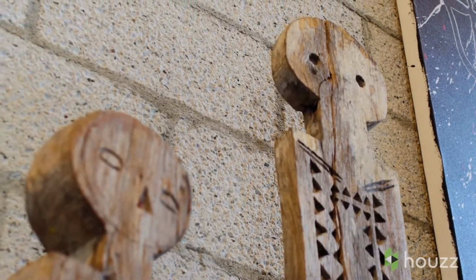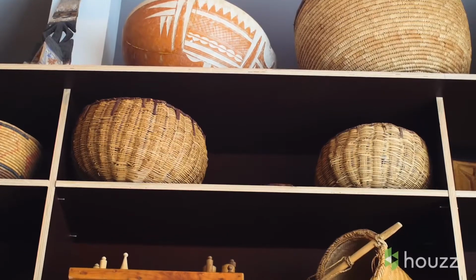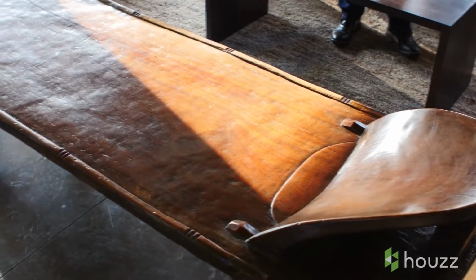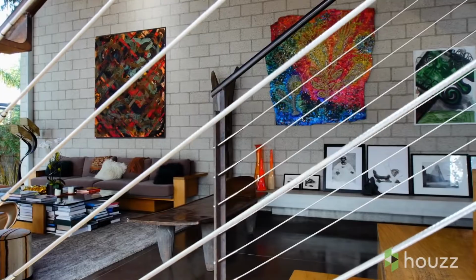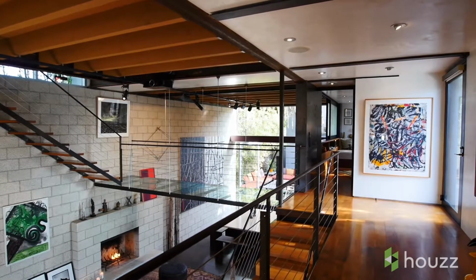The art collection is eclectic. Often the artists are friends of ours. Stephen has a lot of things from Africa. This is an African stargazing bed. It's carved out of one log. There's no joinery. It's about our life experience. It's not about, this would look good on the wall. Clearly the time that I spent in Africa was very formative.